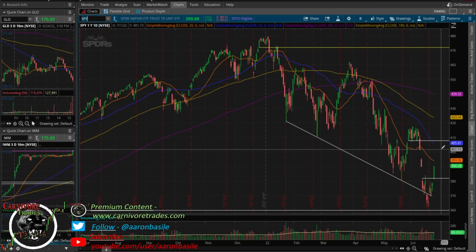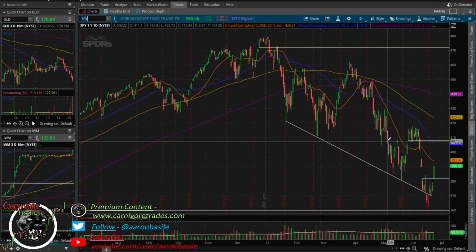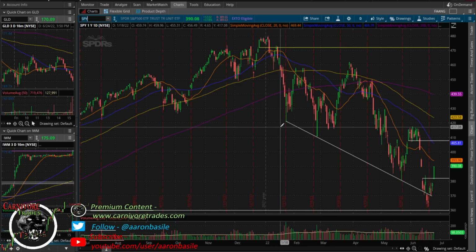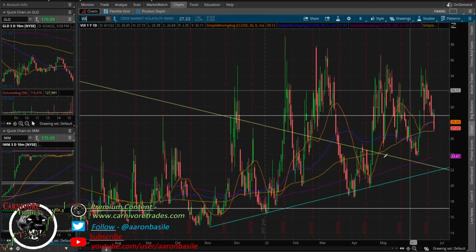Because if we do get a summer doldrum type market for the next 2 months, some of these levels, you could get a pullback and put in a higher low, and then maybe you could make another leg up before the next leg down. So we'll have to take it one day at a time, one step at a time. But as long as the volume remains light, we expect volatility to continue to pull back. And if that happens, the market will be able to rally.